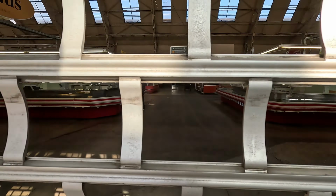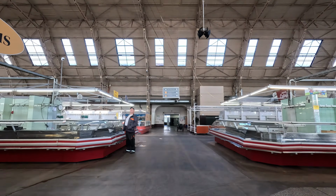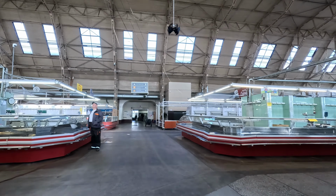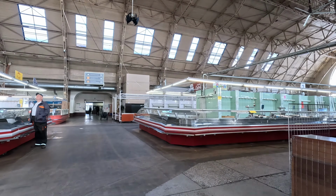Yeah, you can just about see through that. A little bit through there. Which one shall I go? That one? That one. There we go, there's the hangar ceiling. Which was incredible, and each one of these hangars is the size of a football field. Yeah, they're absolutely massive. They're huge.